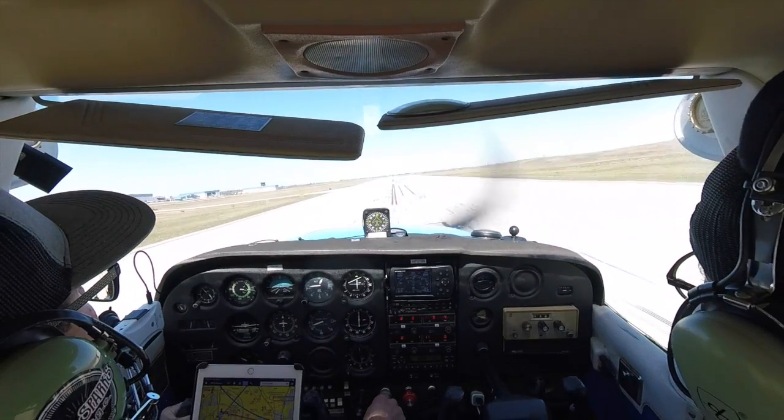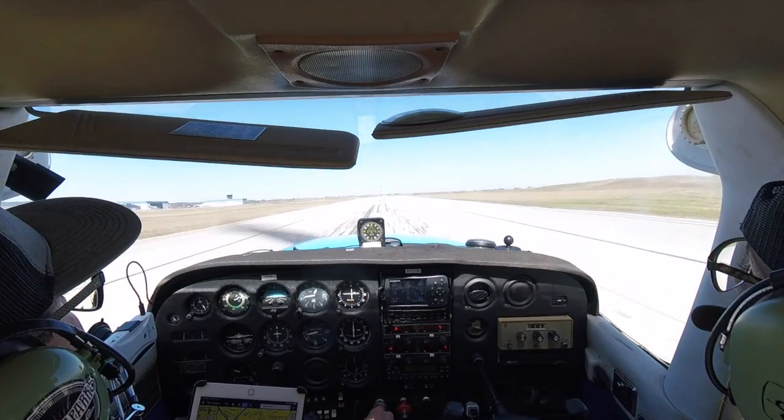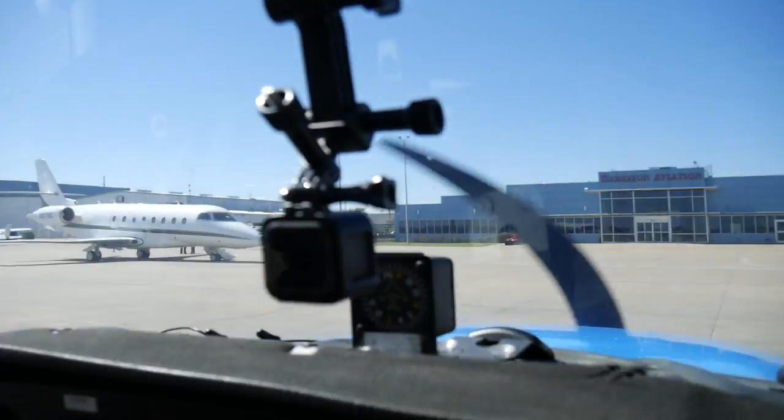Cessna 189er, where are you parking today? We're going to go over to the FBO. 189er, roger, contact ground 119.47, they're clearing that Foxtrot. Have a good day.